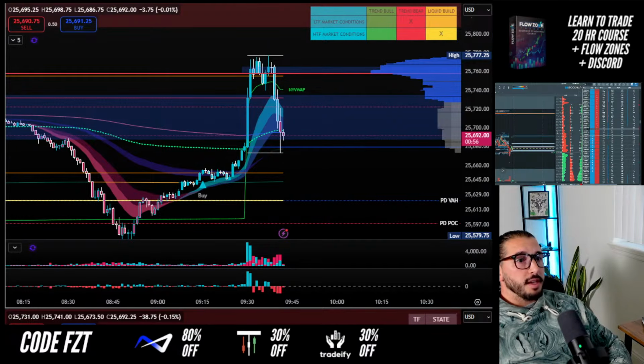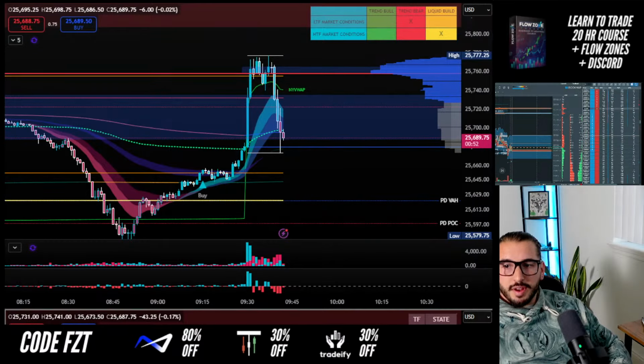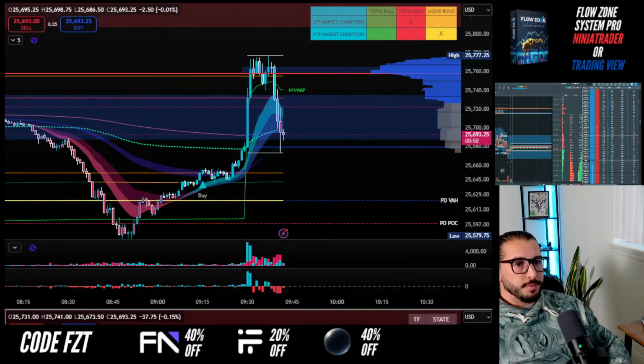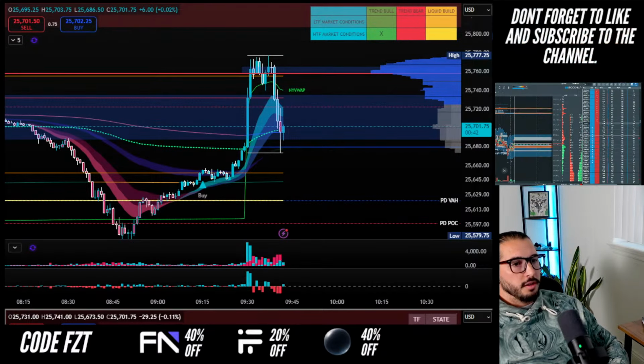Tape has gone heavy, but there's been no retrace to sell into. Delta's very heavy. There's just no retrace, though. There's nothing to sell into. It's a lack of structure, and that's what we're seeing in this market. One side to the other side with no structure.